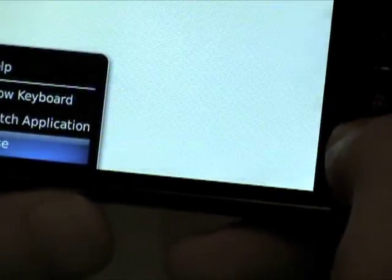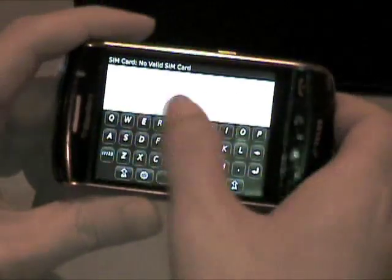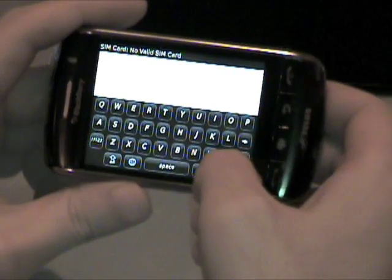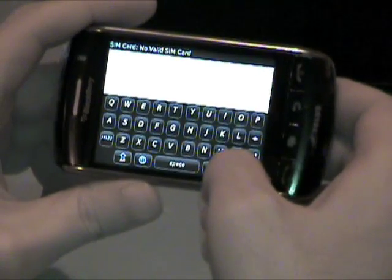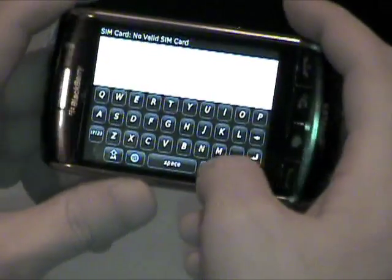So now here the phone says no valid SIM card, because the phone is locked. What you want to do is bring the keyboard up. So we're going to press the BlackBerry key here, which is going to bring this menu up, and then Show Keyboard. Now you're going to have a keyboard. This is what you need to type at this point. You're going to want to type M like Mom, E like Eric, P like Patrick, and D like David. Now you're not going to see what you're typing, so basically you're typing blindly.